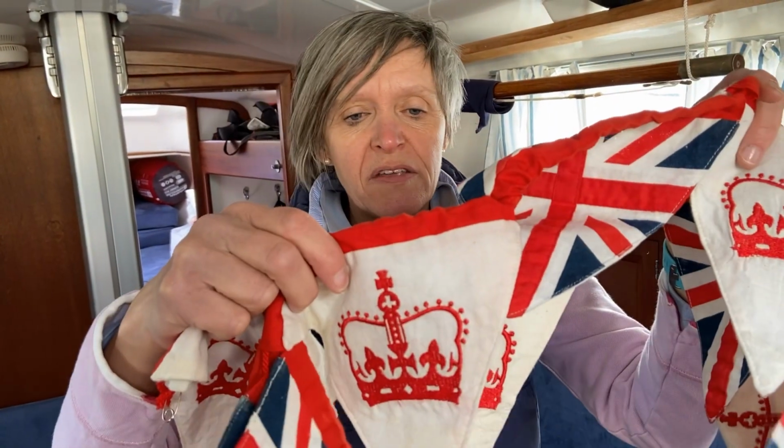The most essential bit of kit is the coronation bunting. However, I got it in the Jubilee, so it's a different crown, but I'm sure King Charles won't mind.